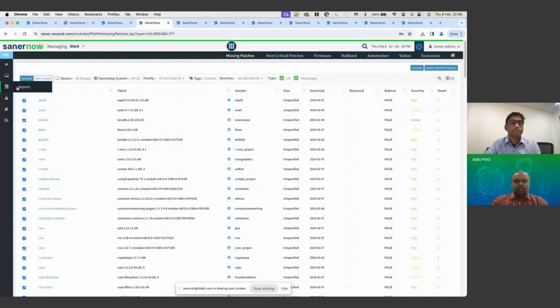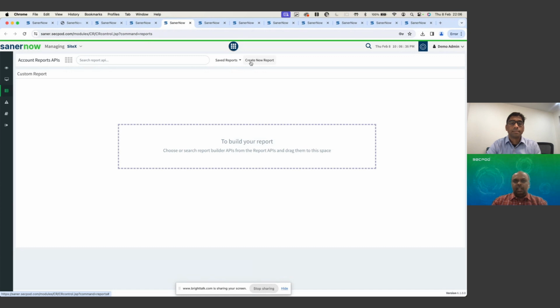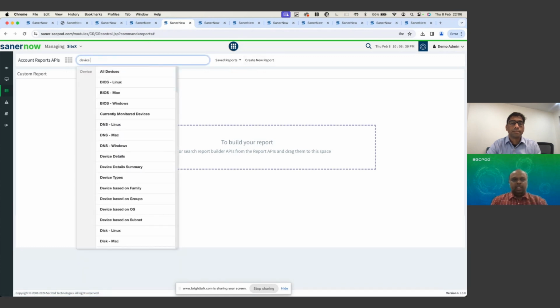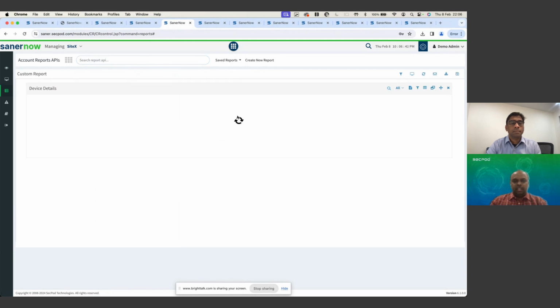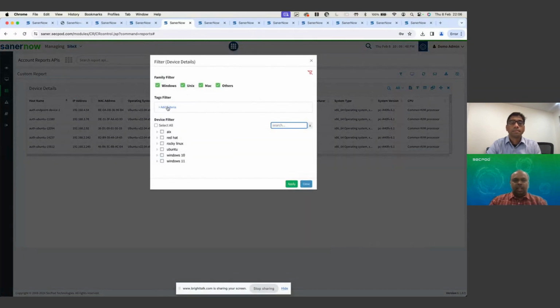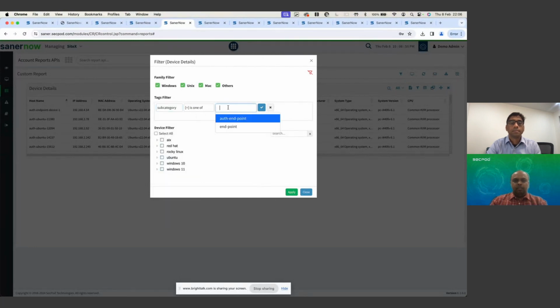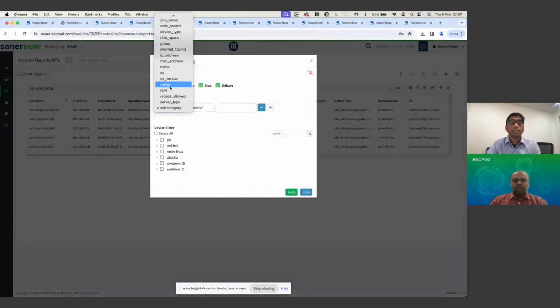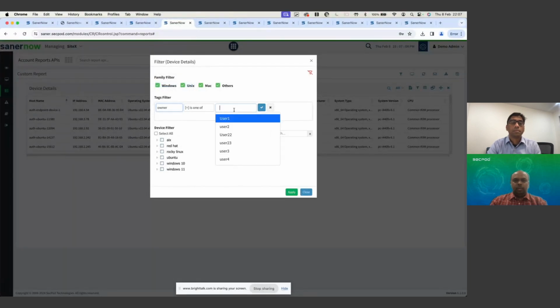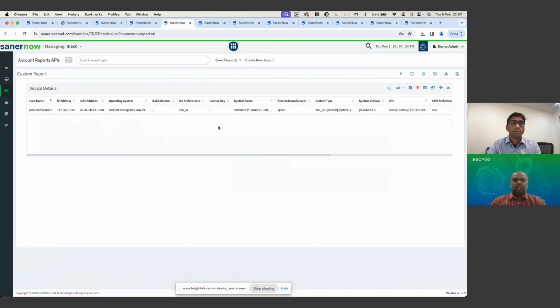So in addition to that, if you look at reports as well, we have built this capability wherein you can create any of the report. For example, let's say you are creating a device details report to fetch all the information about the devices. Here also you can create a tag filter and say get me all the devices which has this particular tag, right? Or let's say you want to filter out for a particular user. So all those is possible. So if you look at it, one of the machine is owned by this user too. You can apply this filter and it will provide that particular information, right?